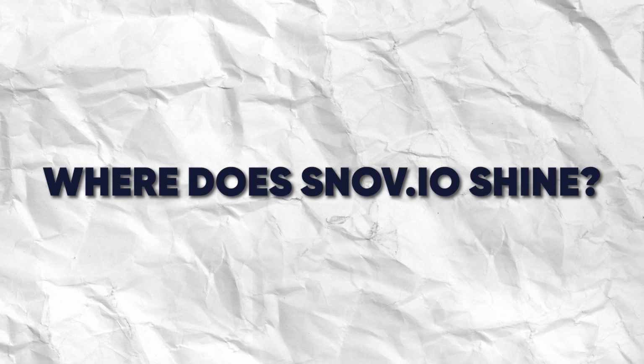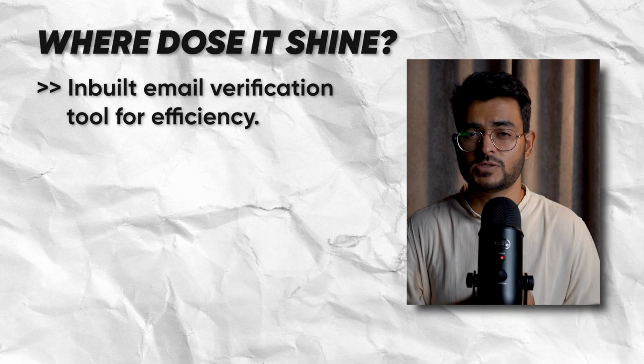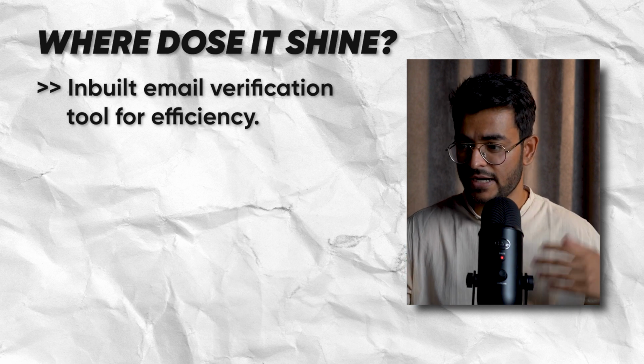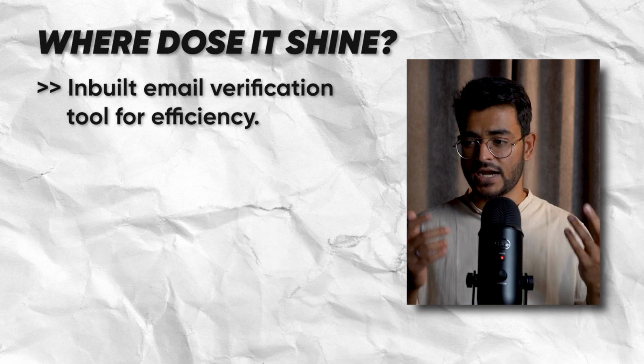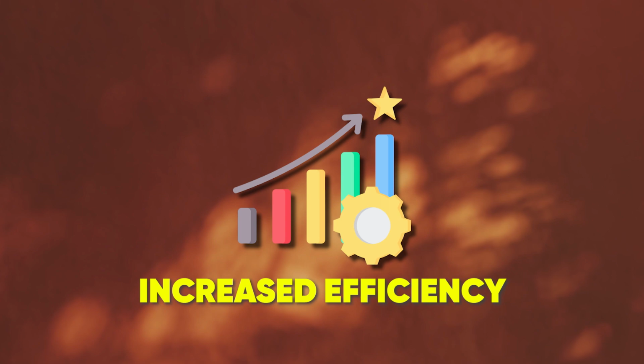So where does Snowf.io shine? Number one, there's a very good email verification tool that's built right in, and people like using it from their database to get into these campaigns. So that helps them improve their deliverability, reduce their bounce rate, and increase their efficiency because they don't have to go to a third-party tool to verify their emails and come back to Snowf.io.